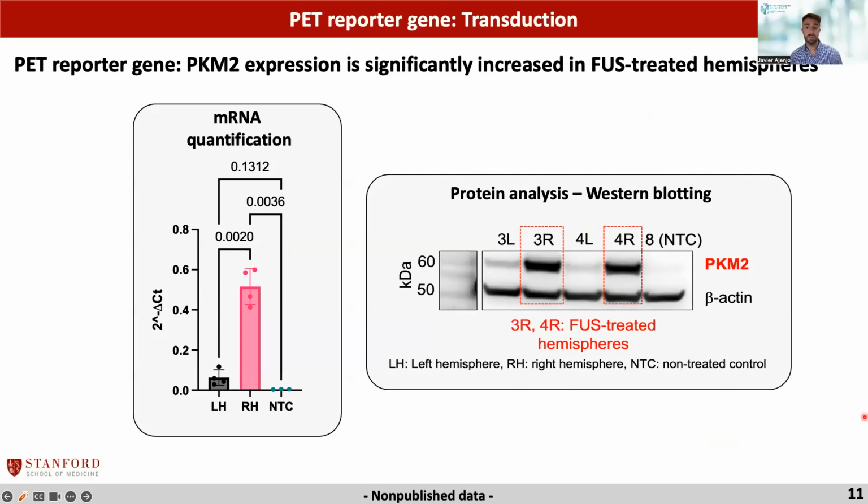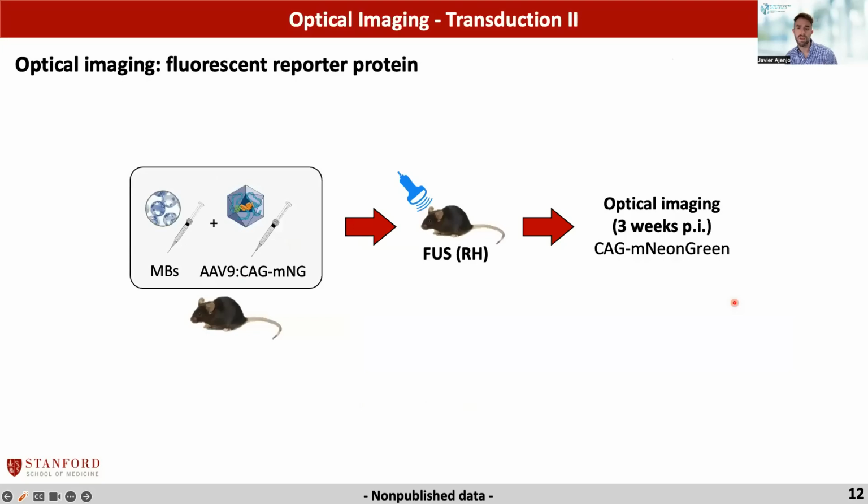Messenger RNA quantification by RT-qPCR supported our PET data, revealing a higher PKM2 mRNA expression in the focused ultrasound treated hemisphere, in this case the right one, in comparison to the left one, and obviously compared to the non-treated control. And analogous results were obtained by protein analysis and Western blotting. PKM2 was significantly more highly expressed in the treated hemisphere, the right one, in comparison to the left hemisphere and non-treated control. The transduction of the AAVs was also assessed 3 weeks post-injection using optical imaging.